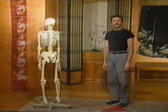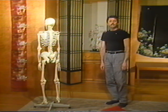To start out, though, I'd like to first demonstrate a little bit about the nature of the pressure and how to apply it and where to apply it. And to do that, I'd like to demonstrate on my model, Doug, and how to press with your thumbs and with the palms of your hands and with your forearms. The first part of the body that we'll be working on is the back.